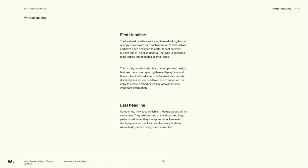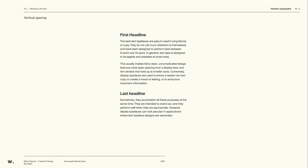One more thing to be aware of is paragraph vertical spacing. Even if it looks cleaner and more spaced, it is much harder to read if the paragraphs are so far apart. It needs to feel natural and easy to follow.